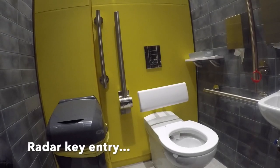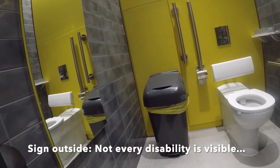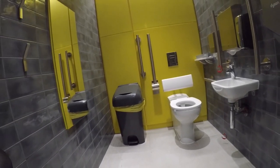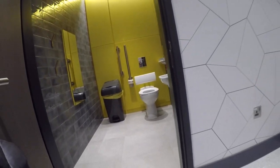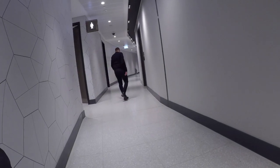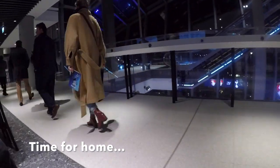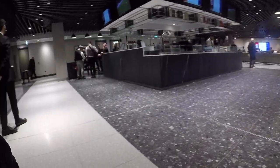Fantastic facilities. This was the accessible toilet, radar key entry. Good to see outside, a sign saying not every disability is visible. And then at the end of the day, it was time to go home. Had a really good experience. The staff were really helpful, apart from not knowing where the car park was at the start. But I think that was the only negative aspect of the day.